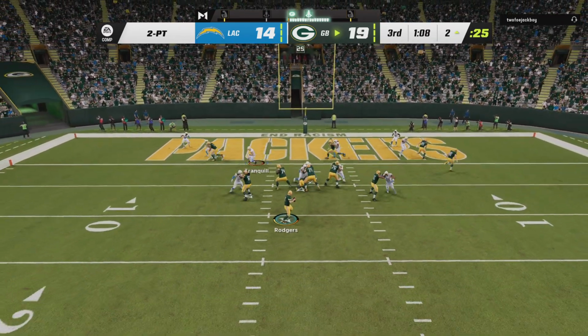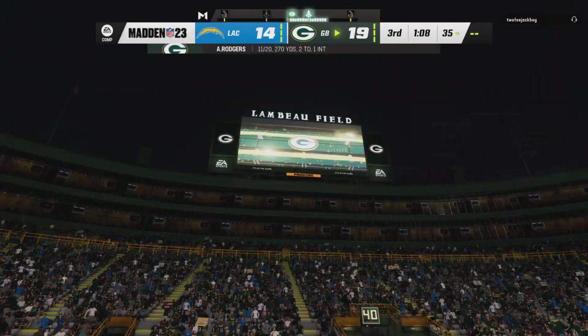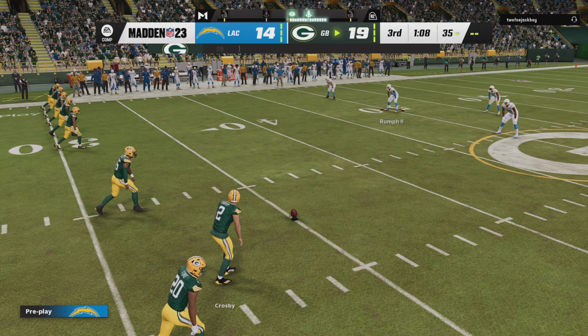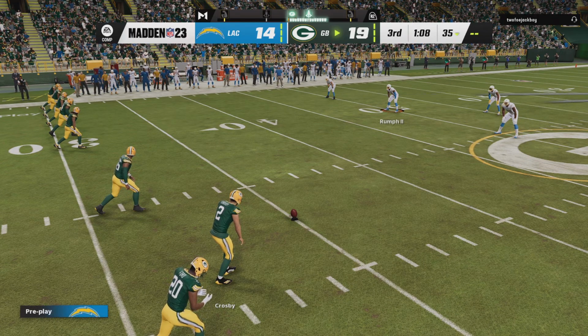Rodgers will throw for it. To the goal line, but it's incomplete. Should have been picked. Probably doesn't matter on a 2-point conversion, but still, as a former DB, you want to grab that ball when you can, don't you? You certainly do, and don't say it, because I know you're thinking it.